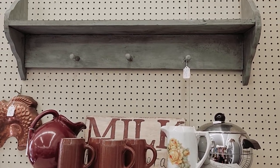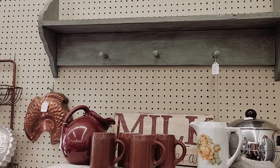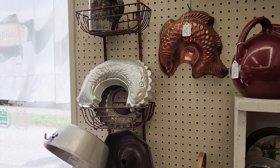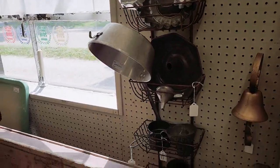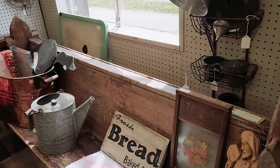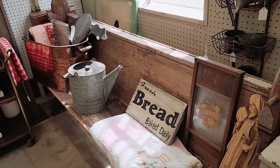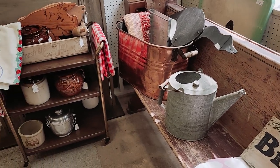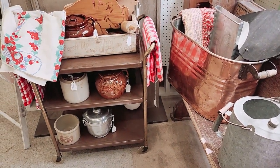I almost bought this shelf too. I just think she has a good eye. I'm not exactly sure where she sources. I mean, she must just shop estate sales constantly. I know my mom's chatted with her a few times when they bumped into each other while they were working on their booth. But we buy from her pretty much constantly. As you can see, she just has a really good eye and has such good pieces.